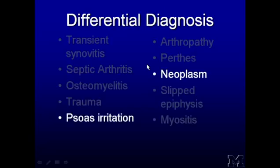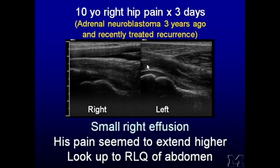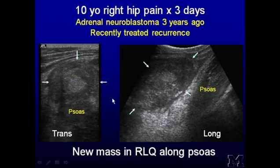Another case with an irritated psoas, which doesn't necessarily have to be infection, was a case that I did. I went down to the emergency department and saw this small effusion, but in talking with the patient, he said actually the pain was also going a little bit higher, so I scanned up along the psoas. This history was not given to us at this time. That he had a neuroblastoma a few years before, and as I scanned up along the psoas, here it is in long axis, there's a mass sitting right on it, and here it is in short axis.